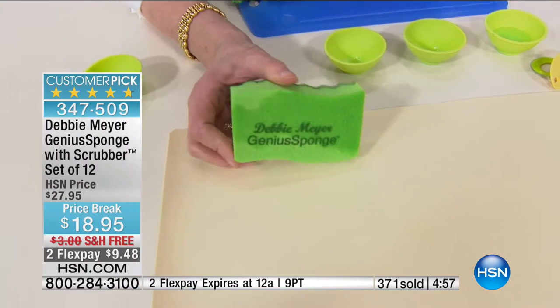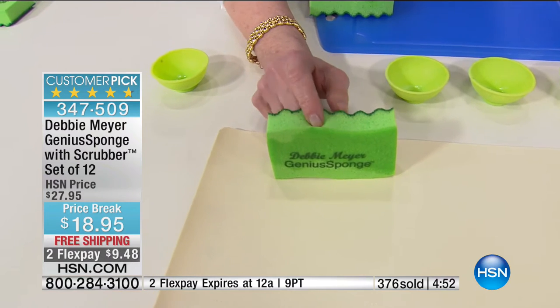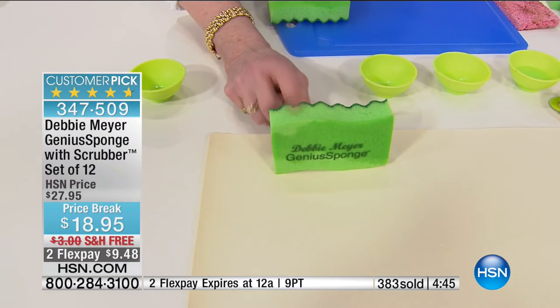This sponge will not allow the growth of molds or bacteria in or on this sponge for the life of the sponge. And I'm talking about the things we know of, like Salmonella and E. coli, but also big things like black mold and MRSA, all the big ones.